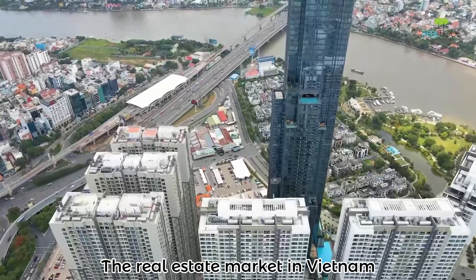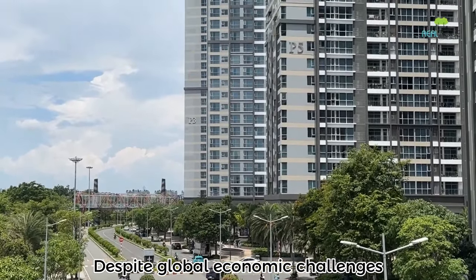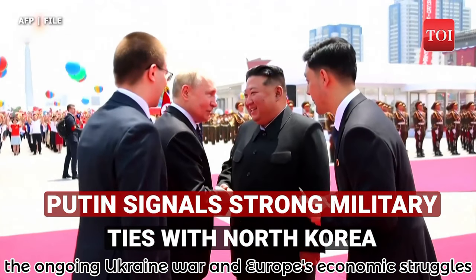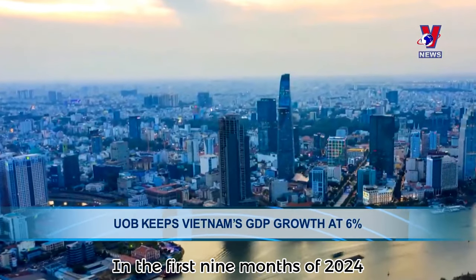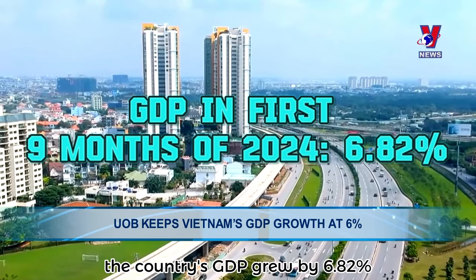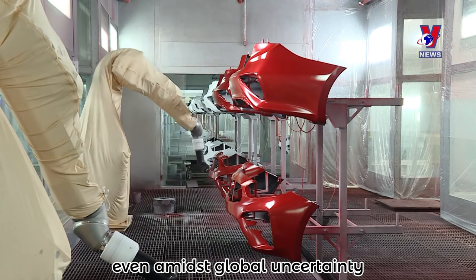The real estate market in Vietnam, and especially in Ho Chi Minh City, has an interesting story to tell. Despite global economic challenges like the instability caused by the upcoming US elections, the ongoing Ukraine war, and Europe's economic struggles, Vietnam's economy has shown remarkable resilience. In the first 9 months of 2024, the country's GDP grew by 6.82%, about $180 billion, reflecting a positive outlook even amidst global uncertainty.